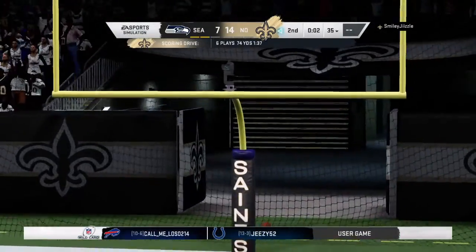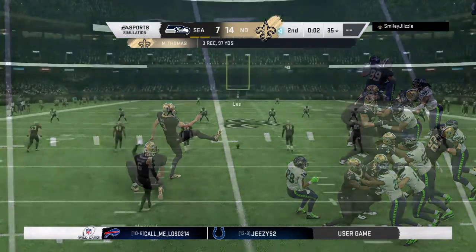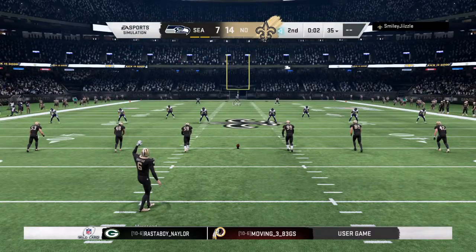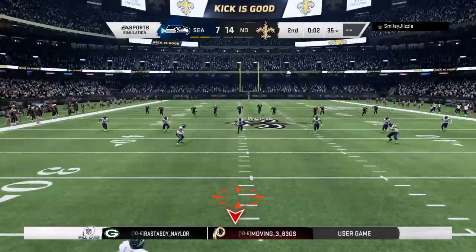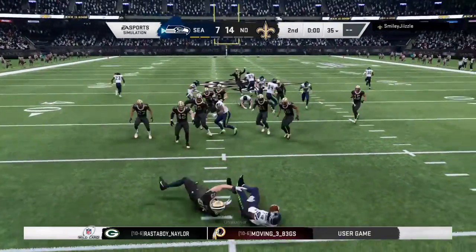Lutz with the extra point. And that makes the score 14-7. Morstead out now following the touchdown to kick. Short kick. One of the up men takes it down.